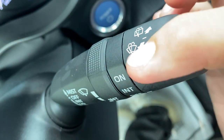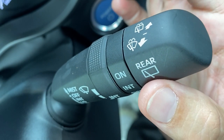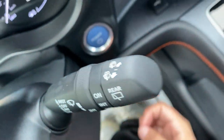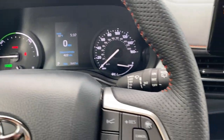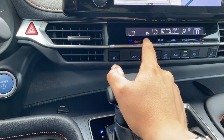Not important, but if you pull this towards you, it's gonna do the front. If you push it away, it's gonna do the rear, and you see the consistency with the squares here for the rear symbol. The dotted lines are just your washer fluid squirting out. Now I can officially say we did both stocks, and we went over this. Trying to keep the pace up so we don't have a 40-minute video. Let me turn this down so we don't have all the wind.